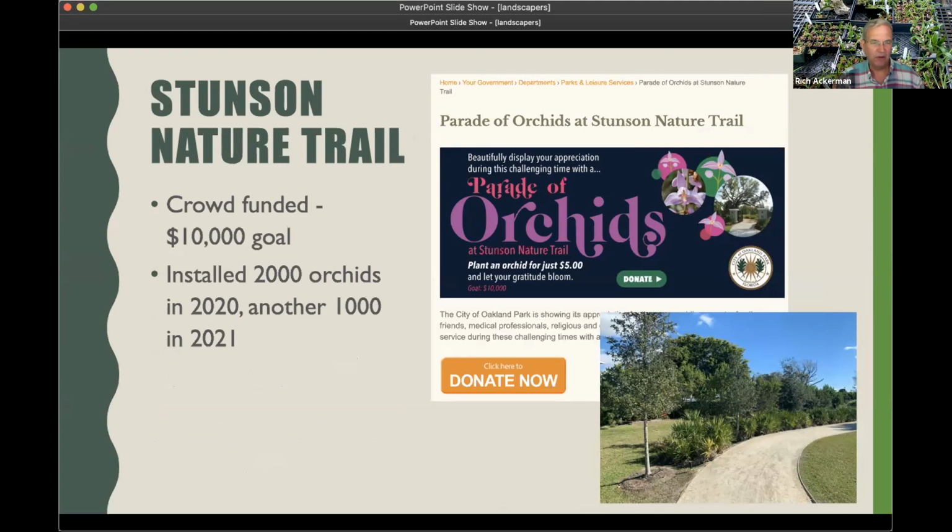And we worked up there last year with them, put in about 2,000 orchids. They have a volunteer committee in the city, and a volunteer coordinator. And so we went up and basically trained the volunteer coordinator and one of the parks managers in how to do the installations. We did a site visit, we did an analysis, and worked with them to get it going.